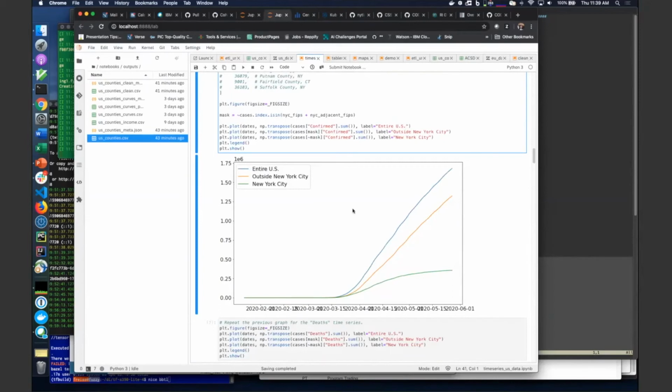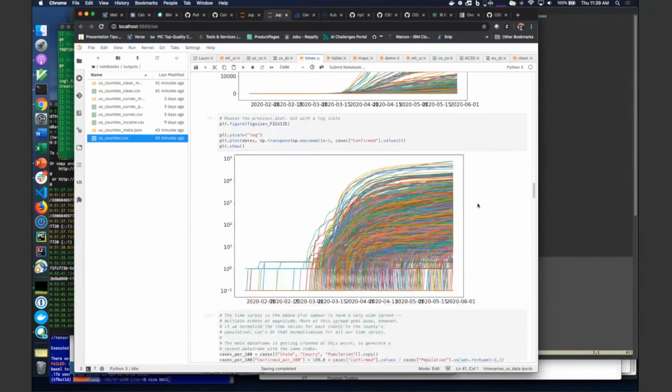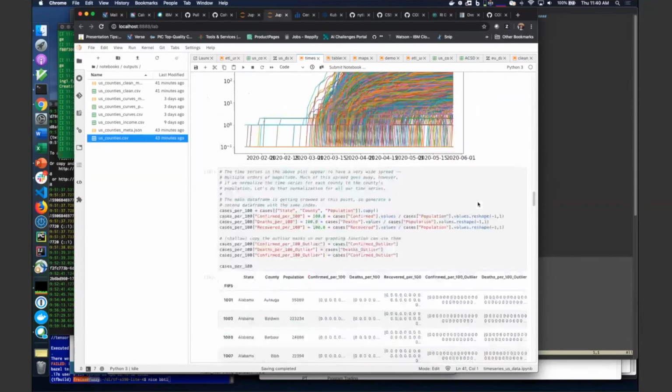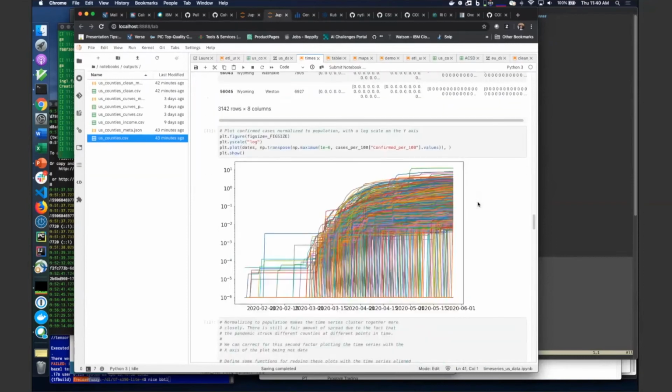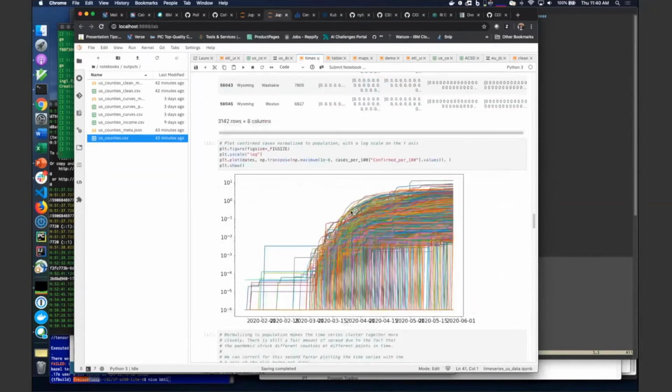But of course, this is aggregating time series like we were doing before. We can also plot all of the time series on the same chart, which looks like a bit of a mess. Actually looks like a bit more of a mess if we use a semi-log plot where the y-axis is logarithmic. But if we do some more manipulation, and you can, by the way, see all the code that we did to use this manipulation at your leisure, we can start to get the time series looking a bit more organized. In this case, what we've done is normalize to population.